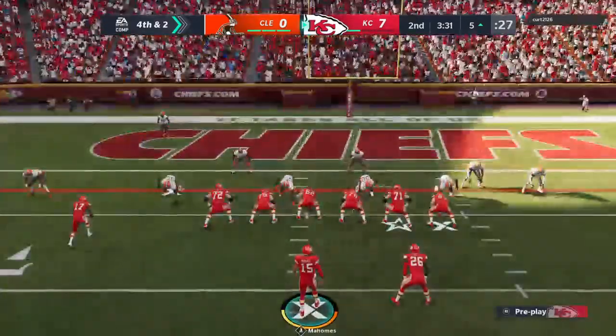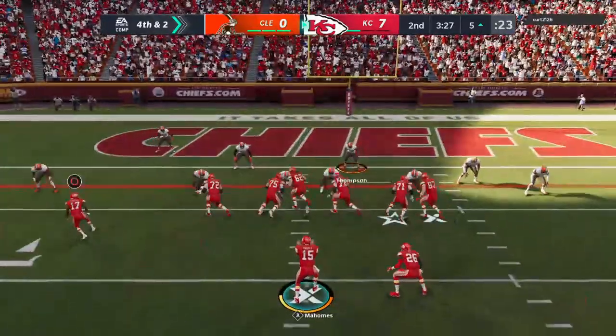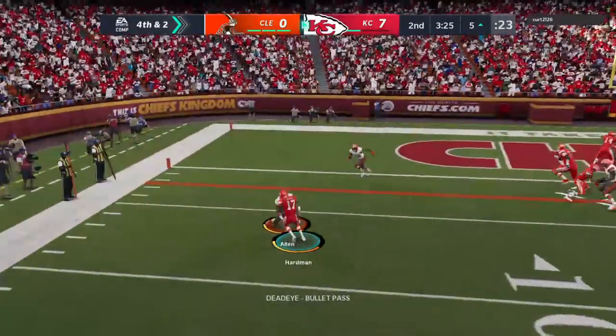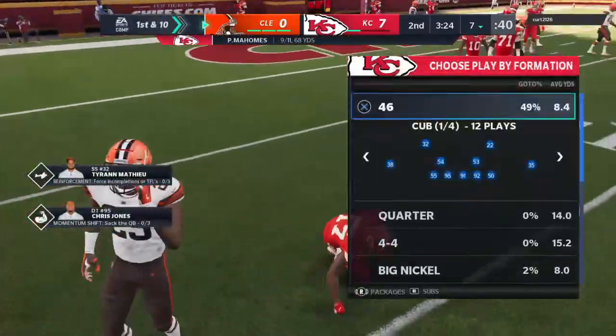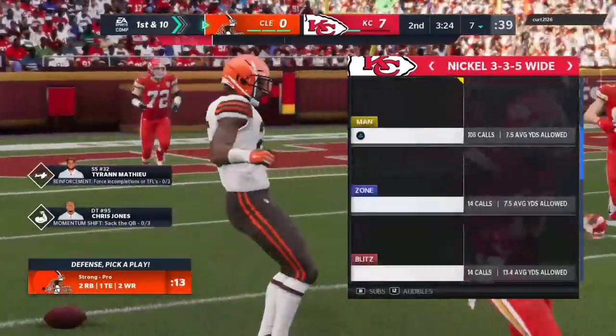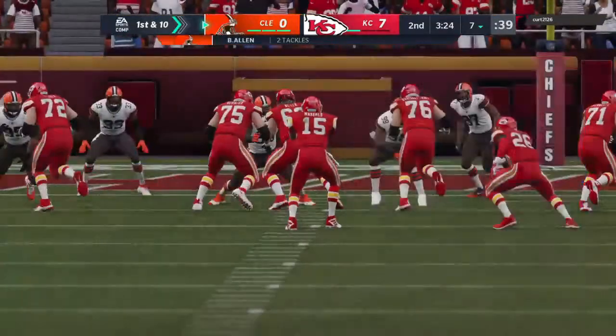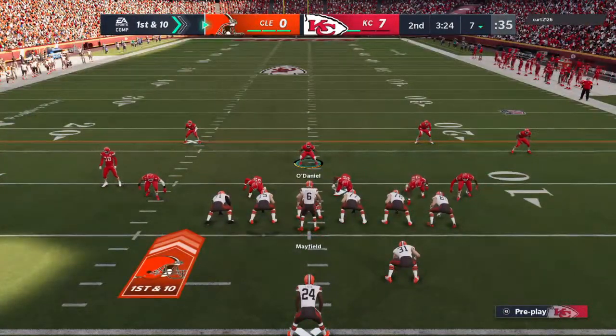The offense staying out. They're going to go on 4th and 2. They get this out quickly to the left side, but he will be stopped behind the line as he will not come close to the marker. The Chiefs tried it, but they're turned away on 4th down. And this Browns defense stands tall.